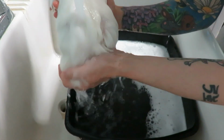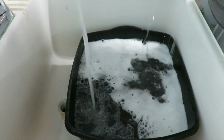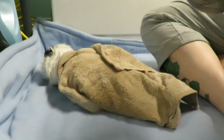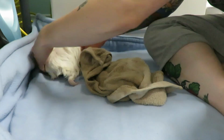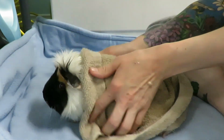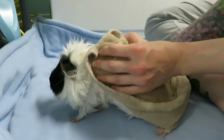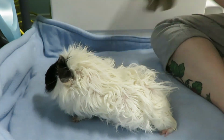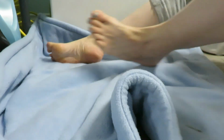Okay, then once you can feel that there's no more suds that can be made, they should be rinsed well. Dry her. I do dry all my pigs with a hair dryer. And I make sure that I put it on a low setting and not the highest heat. She thinks she's gonna take off. I personally like to use the hair dryer so that I know they're not going to be getting cold once you put them back in their cage.